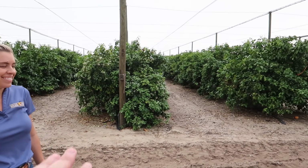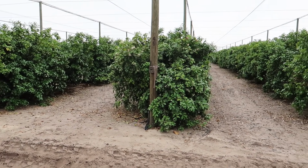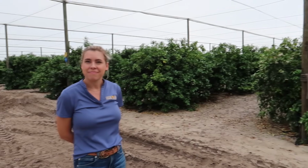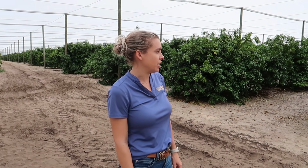Now, how old are these trees? These trees are between 6 and 7 years old. So when you first plant them, when do they start producing? Great question. Interestingly enough, for Ray Ruby grapefruit, it typically takes about 4 or 5 years to see a first crop outdoors. In here though, we're able to see a first crop in as early as 18 months, but normally about year 3 we start to see a really good crop.